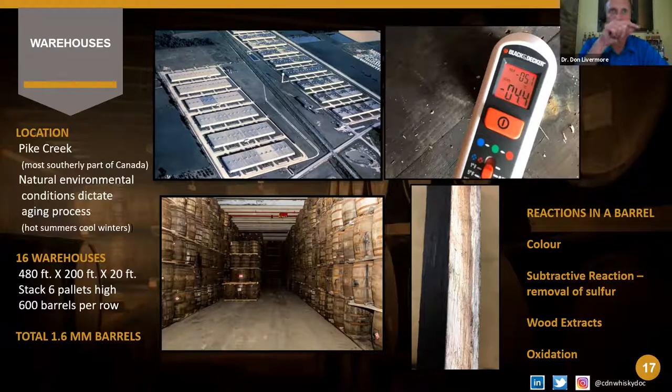And I get some of the top chemists walking in our warehouses saying, Don, why are the hoops on the barrel so rusted? I've never seen that before. And we really, really rely on that. You can see this barrel stave in the bottom right hand. That really helps your barrels expand and contract and breathe.